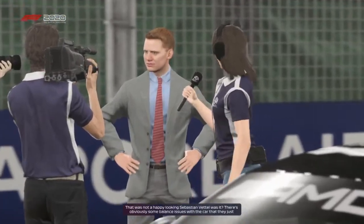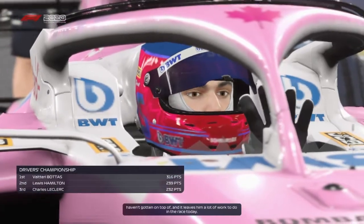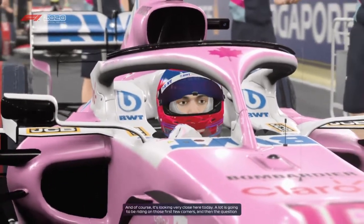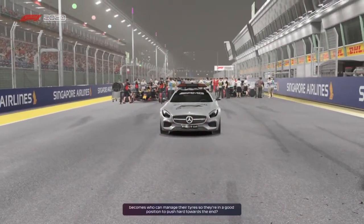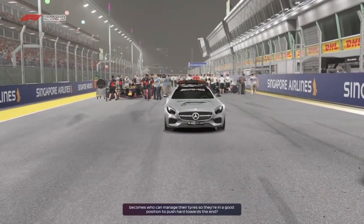That was not a happy-looking Sebastian Vettel, was it? There's obviously some balance issues with the car they just haven't gotten on top of, and it leaves him with a lot of work to do in the race today. And of course, it's looking very close here today. A lot's going to be riding on those first few corners, and then the question becomes who can manage their tyres so they're in a better position to push hard towards the end.